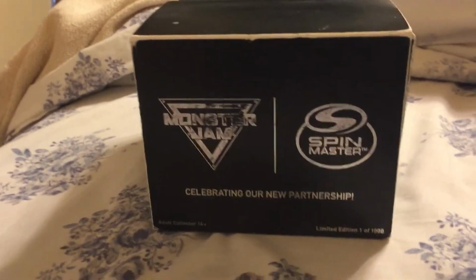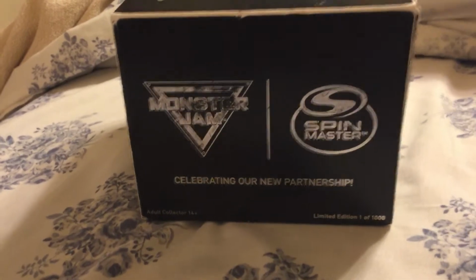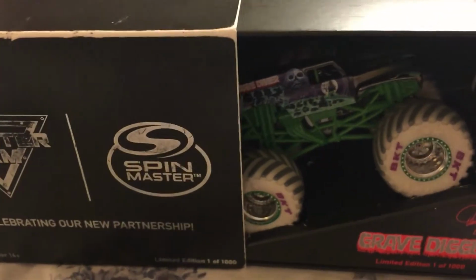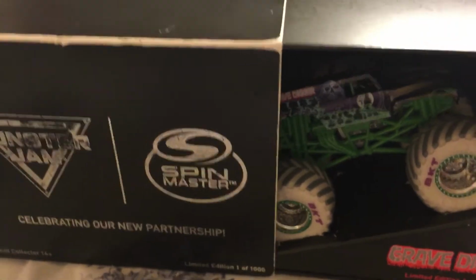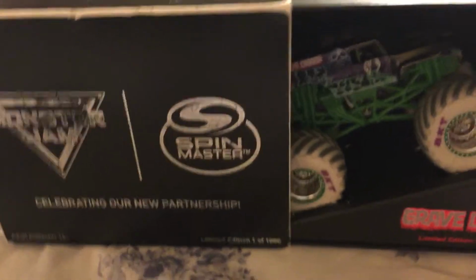Well, last year we definitely saw a 1 in 1,000 employee Toy Fair exclusive Gravedigger in this kind of package. And I still definitely hang around with this special Gravedigger. But today we're going to review the second Toy Fair employee exclusive.